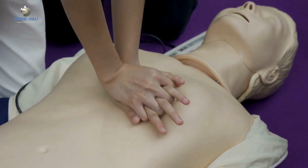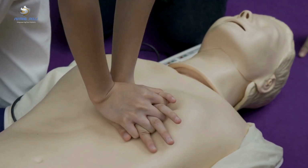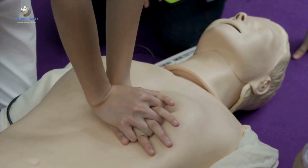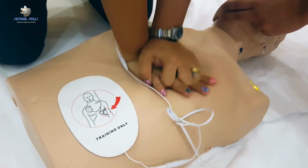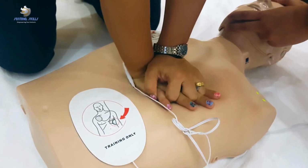When the heart stops, every moment counts. That's where cardiopulmonary resuscitation, or CPR, comes into play. It's a skill that can keep someone alive until professional help arrives. Let's begin with chest compressions. Place the heel of your hand at the center of the person's chest. Place your other hand on top, interlocking your fingers.